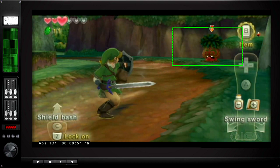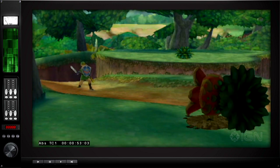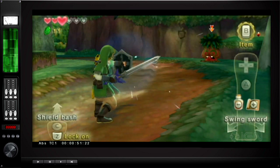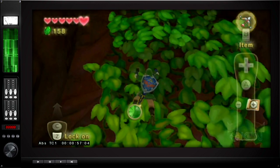Is that a Deku Scrub? No, that's not a Deku Scrub. That's actually an Octorok disguised as a Deku Scrub. If you see when he pops out, you can see his tentacles there, and he's spitting rocks at poor Link, of course. And you can block it and knock it back by moving the nunchuck. Which during the demo Miyamoto had problems with, but it actually works really, really well. I got it down the first try.